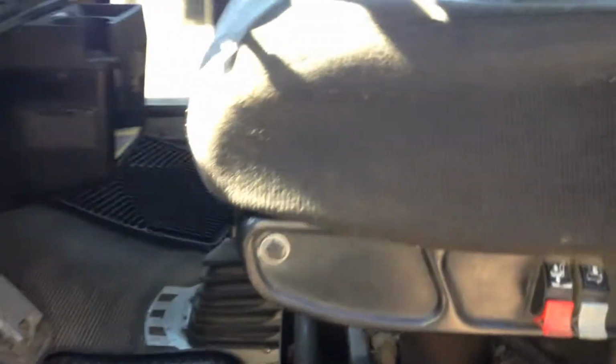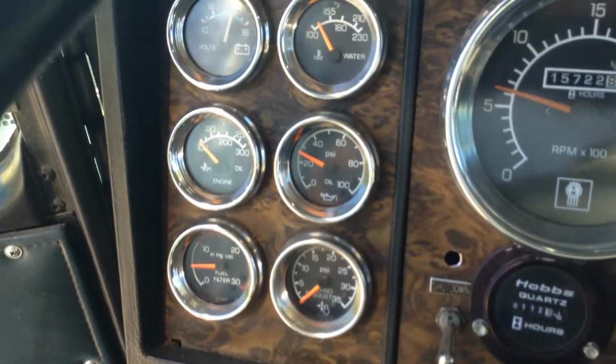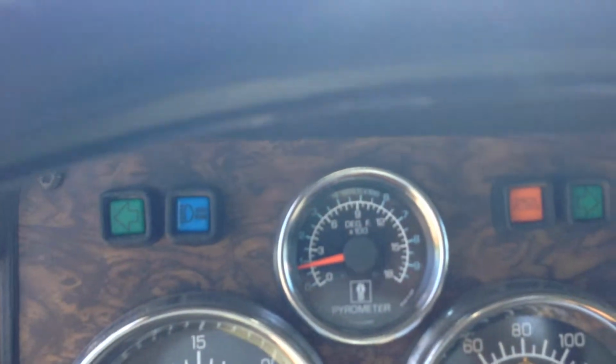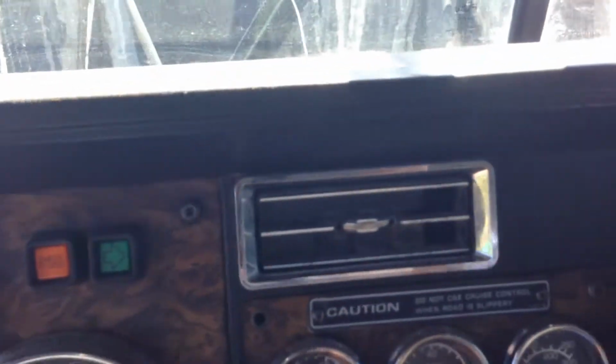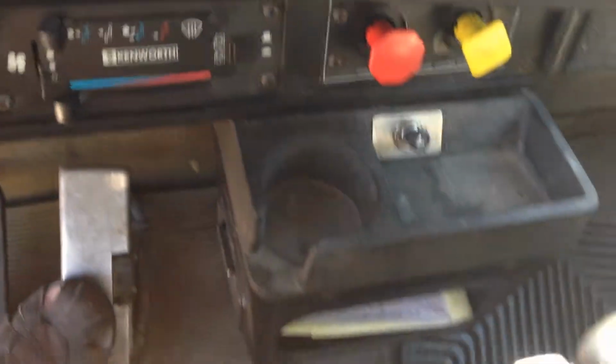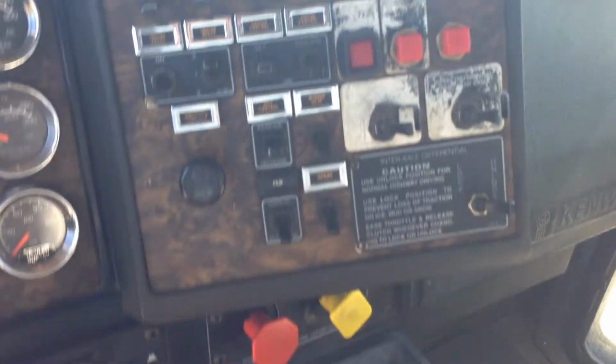Inside the unit. Upholstery's in good condition. I'm just going to show you the gauges here. The hours gauge is not accurate, which is why I didn't read the hours in the beginning of the script. PTO. And let's take a look under the hood.